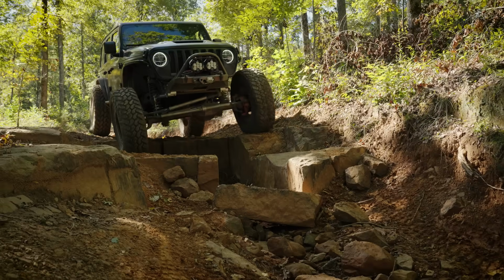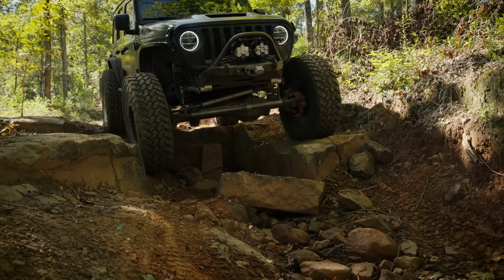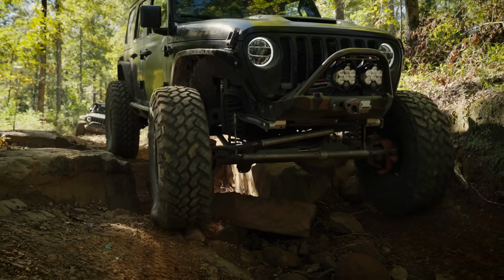We had the whole mindset of putting 42-inch tires on it because of the ledges that we climb, the waterfalls that we drop off of, just to keep that belly up off the ground. We built it more around rock crawling for big ledges and things.